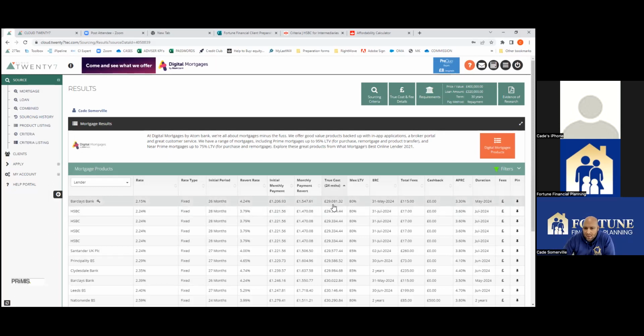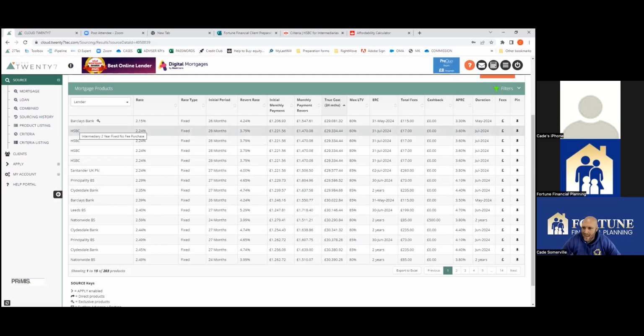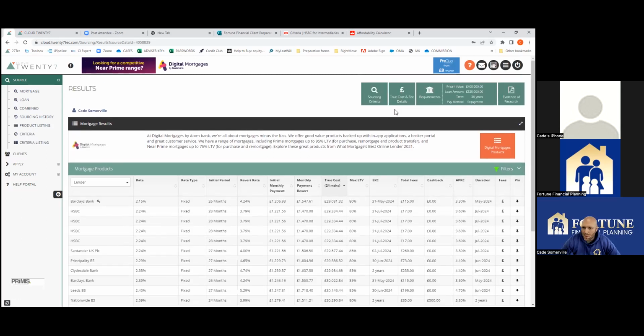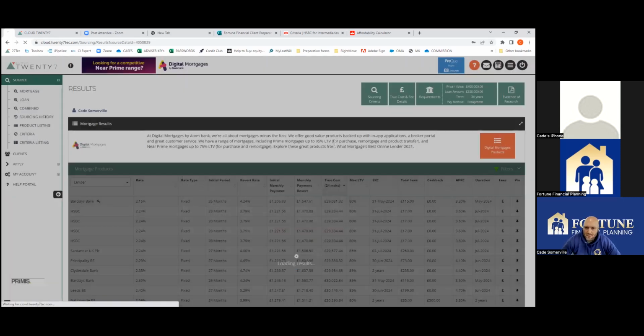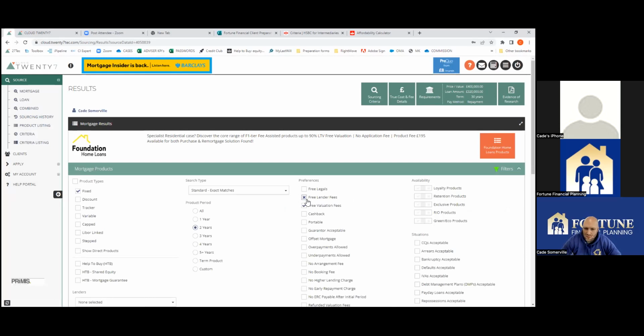And you'll see this column here is now, again, ascending from the lowest true cost over 24 months. And it's ascending from then going upwards. You can see it's 14 pages long. Now, due to my request of no fee, of course, Barclays would tend to stay at the top, wouldn't they? But if we can remove that fee-free filter, and just show how it differs. Absolutely. So I'm going to turn true cost off again for a second, because I want to show you how it changes significantly. So we're going to go back to filters. We're going to take out free lender fees. We'll take out free valuation fees as well. So now we're just looking at 2-year fixed rates across the market that we've got access to.